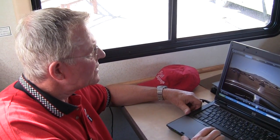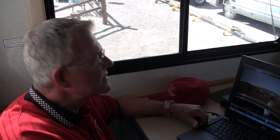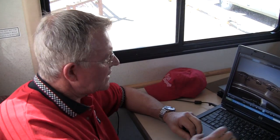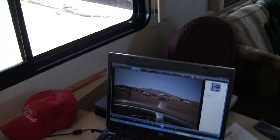Is there something that will alert you to an overtemp? Well, I have a caution panel that's up pretty high. If a light came on, I'd probably see it. All right, so I'm going to move this one up to the form up.